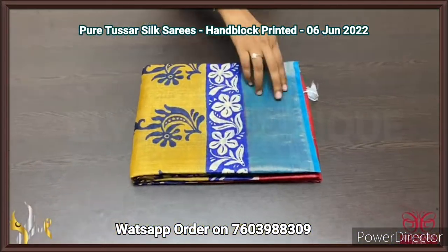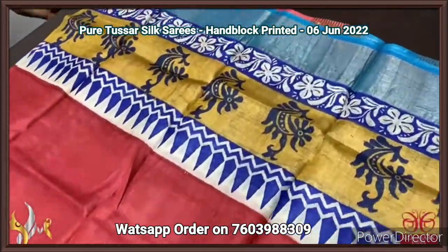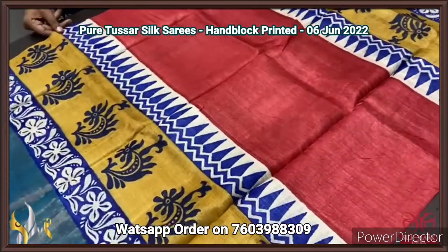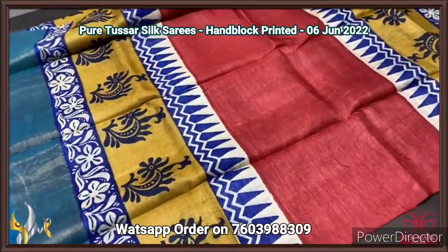Pure Tussar silk saree, premium quality, handblock printed. Zari borders done on a premium acid washed boiled Tussar fabric. Here we have a very beautiful saree with a very colorful design. The center part is red. At the top and bottom we have blue borders, and next to that a yellow border, also with a blue base floral design.